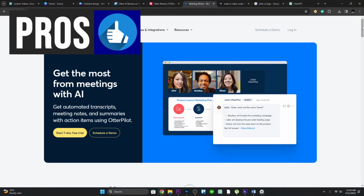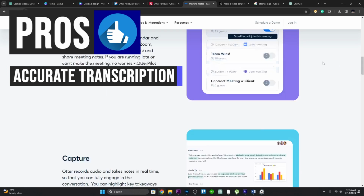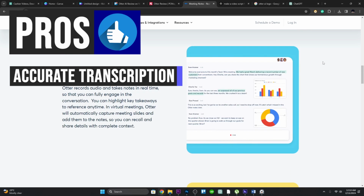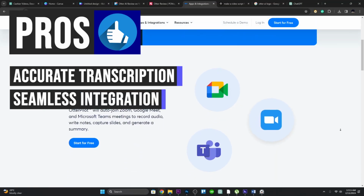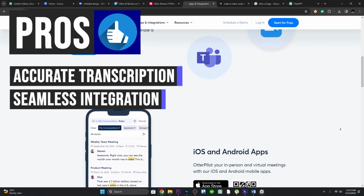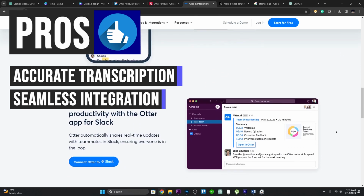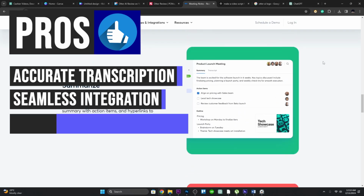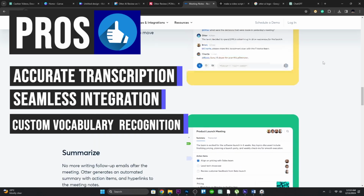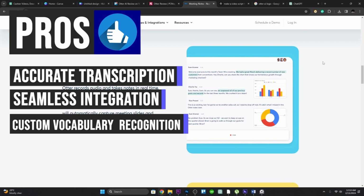Otter AI provides excellent audio transcriptions, helping users assess their messages and providing accurate spacing in the transcript. It offers good support for calendar integrations and easy integration with various platforms such as Zoom, allowing users to be more present-minded at meetings. Otter AI can recognize and learn custom vocabulary, including names, jargon, and acronyms, improving transcription accuracy.